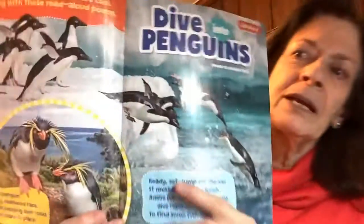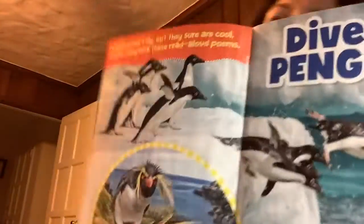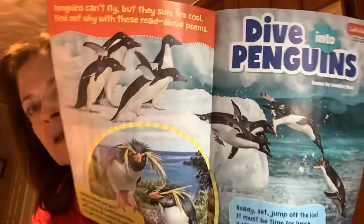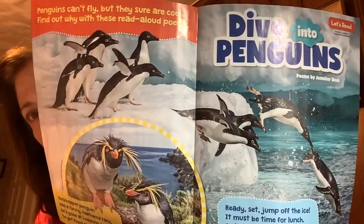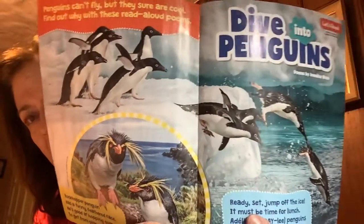We'll read this together. So the penguins are birds, but they don't fly in the air. They use their wings as flippers to swim underwater, and they live on the South Pole. Remember we talked about the polar bear lives at the North Pole and the penguins live at the South Pole.